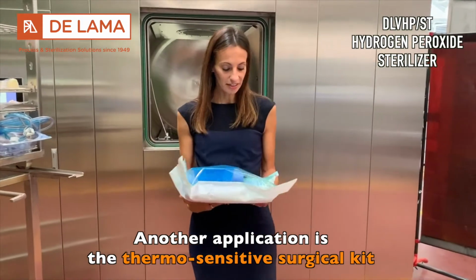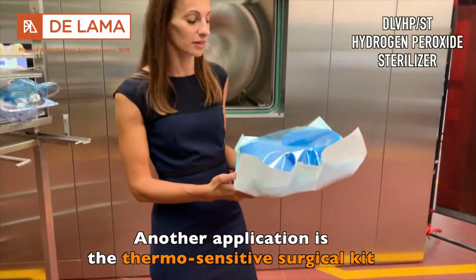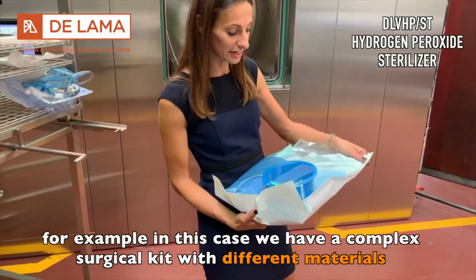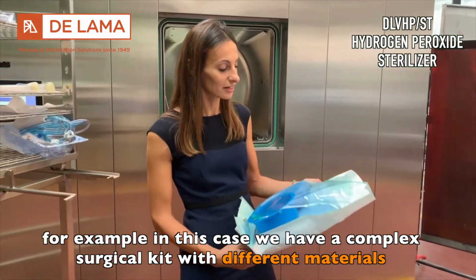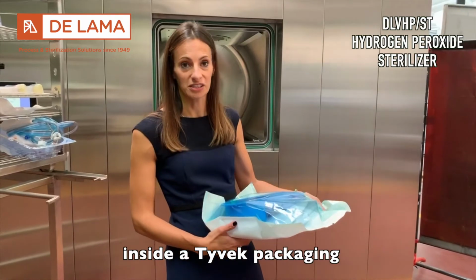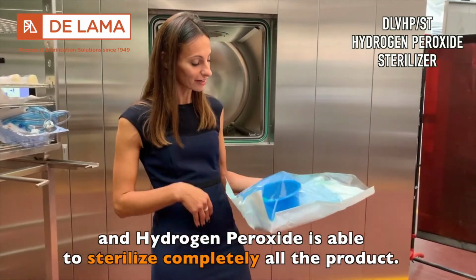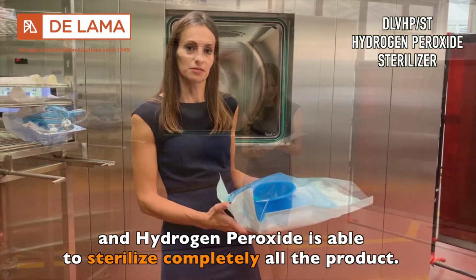Another application is the thermo-sensitive surgical kit. For example, in this case, we have a complex surgical kit with different materials inside a Tyvek packaging. And the hydrogen peroxide is able to sterilize completely all the products.